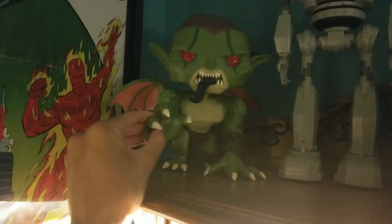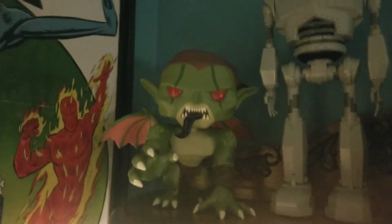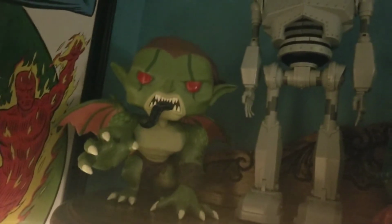But I want to get a Miles pop at some point. I really need to do that. I'm sure they'll do some variants of Miles and stuff, so I'll be able to get one. But this pop is really cool to have, from Target. And I got that one for Christmas a while back.